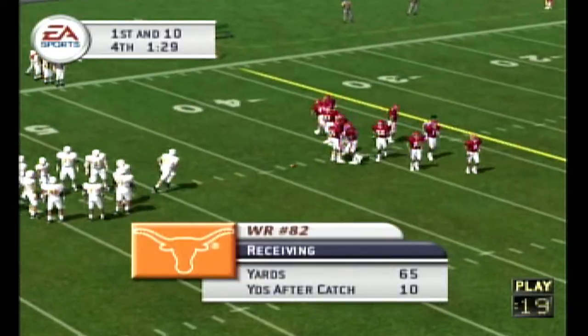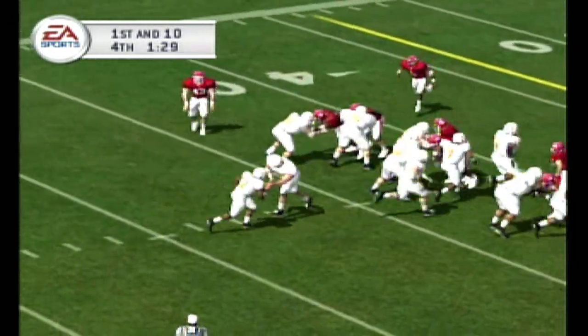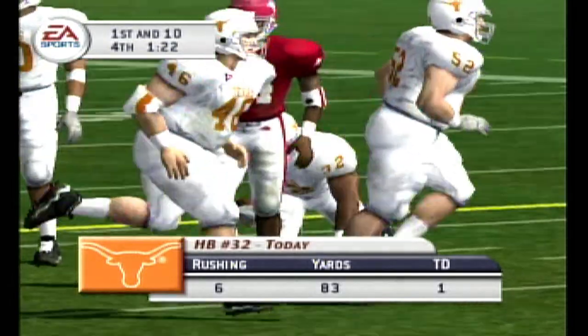First and 10. 5th play of this drive coming up. Defense lines up in a 3-4. Little handoff. Spins upfield. Number 14 brings him down at the 35. 9-yard pickup.